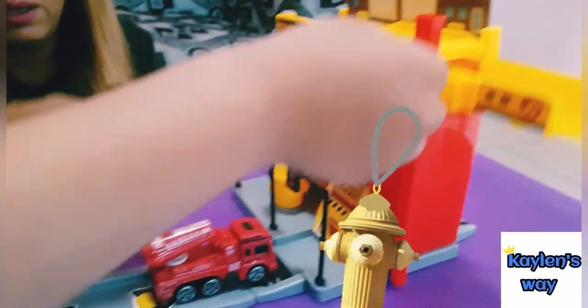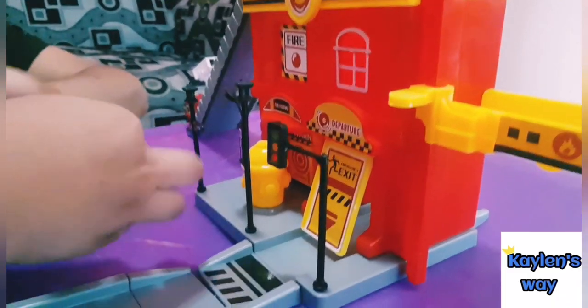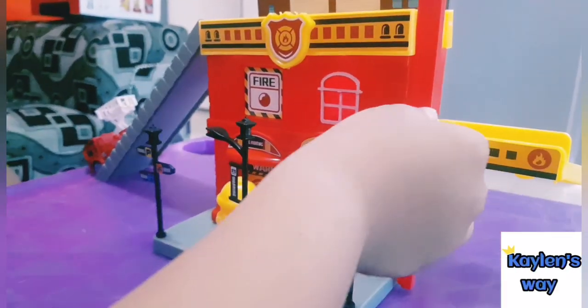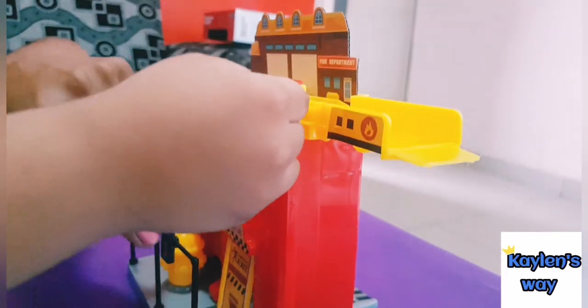Hmm. Yeah. Look, this is the fire hydrant. Can you see that? Yeah. You must get the hose. Yes, we connect our hose. And when there's a fire, we connect our hose here. It's done. Put out the fire. Good. Look at the little lights. Whoa, amazing. Good job. And look at the lights.